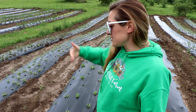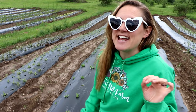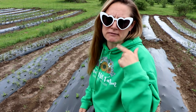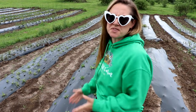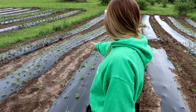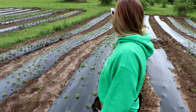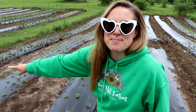Okay, so these next 3 rows, I'm very excited about. This entire 70-foot row right here is statice. Now, they also are color-coordinated. I don't remember off the top of my head which one's which, but they go in color order. And then this next row that you see here is Gomphrena. That Gomphrena goes all the way down and then picks up in the top of the third row.